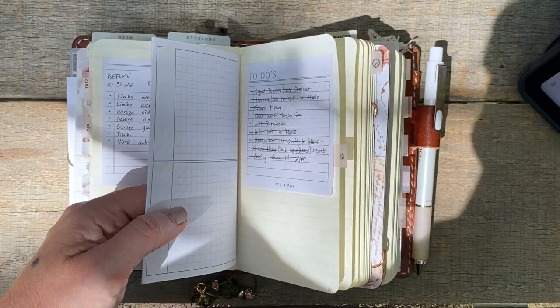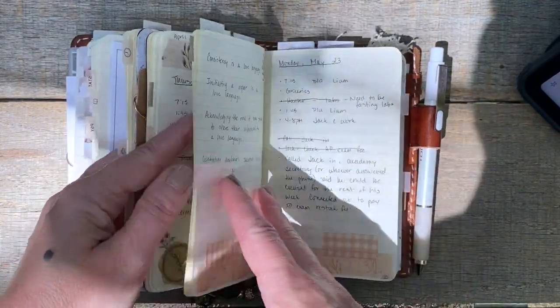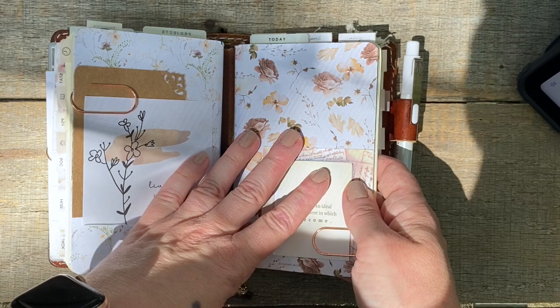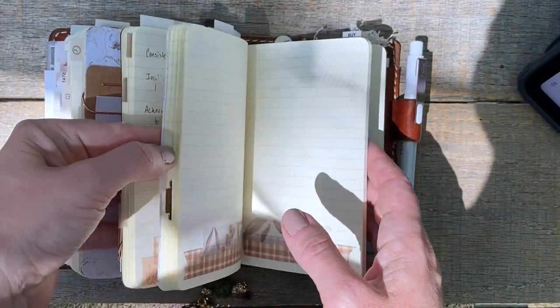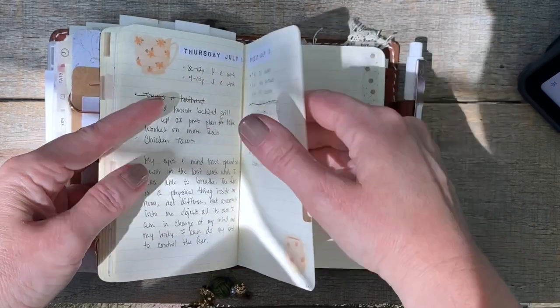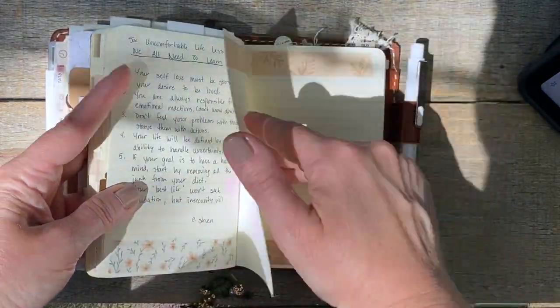Another way that I tweaked this setup to make the mechanics work for me is in this second book, my dailies. This is dailies, notes, journaling, things like that. So what I did in here was I will pre-decorate ahead whatever I feel like doing at the time. So I will pre-decorate pages. They're ready to go.